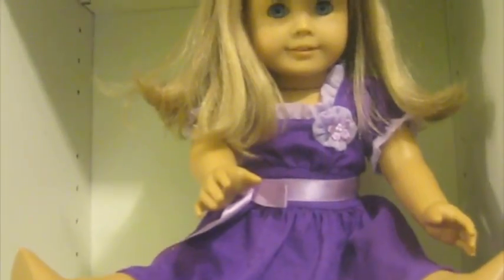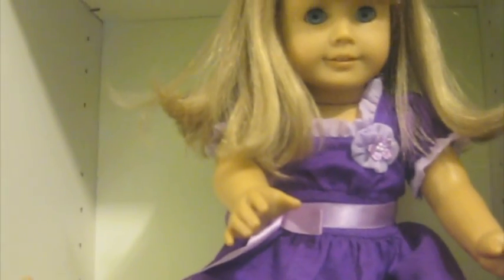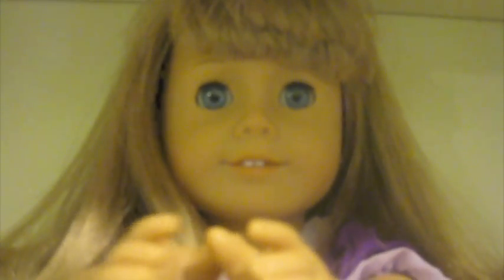Success. So you guys, please comment down below and tell me if, when I get my Pullip, I should make this my new Pullip house with three stories. So yeah, please comment saying yes, otherwise we have no idea where to put her.